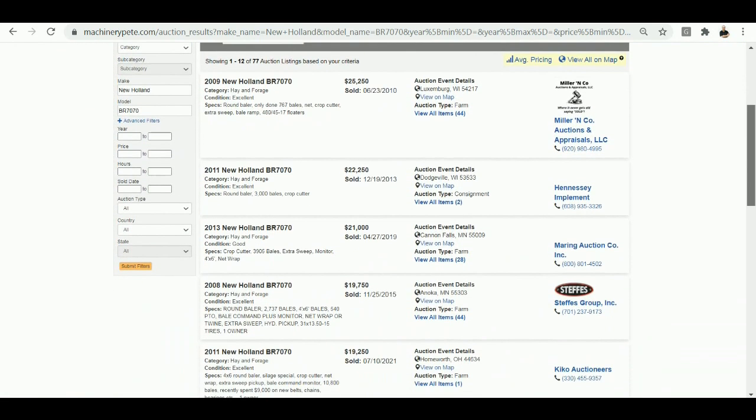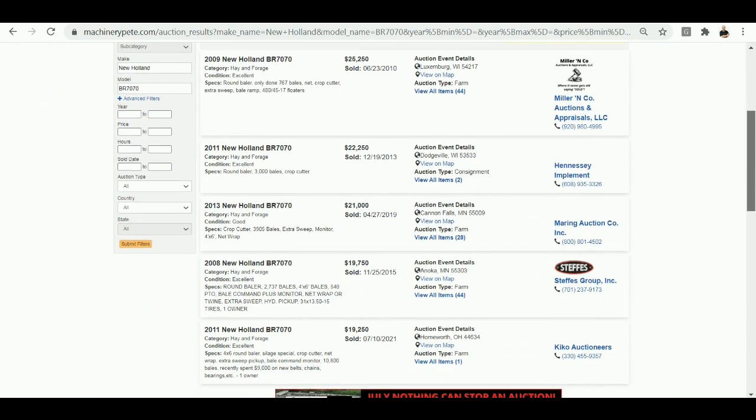And you can see, it's actually the fifth highest auction price we've ever seen on a BR7070. And looking at the list there, 19 and a quarter is the highest auction price in just over 5.5 years, going back to November 25th of '15 in Anoka, Minnesota, a sale that Steffes Group had.